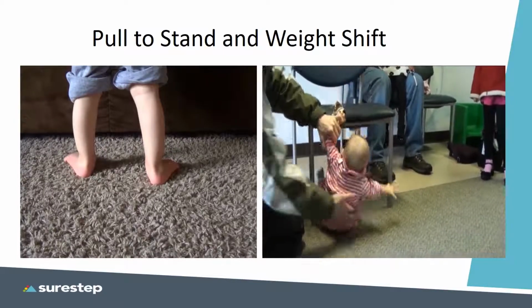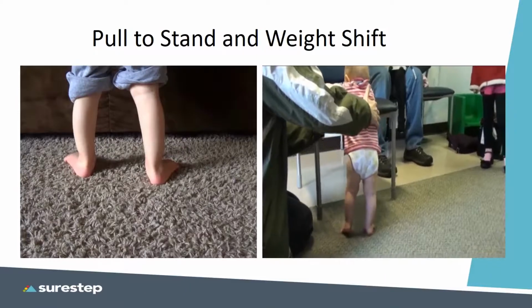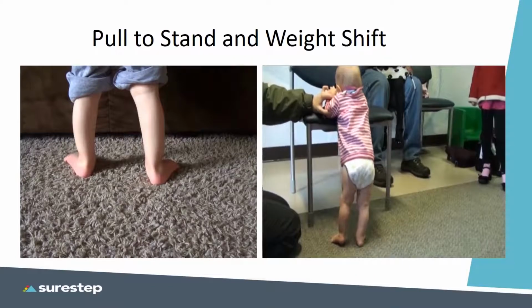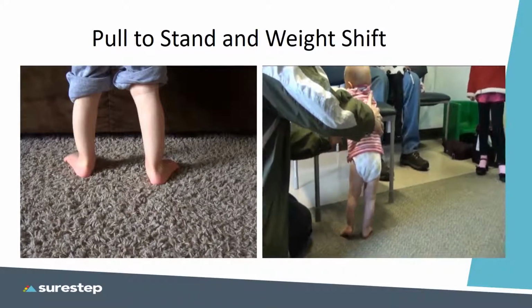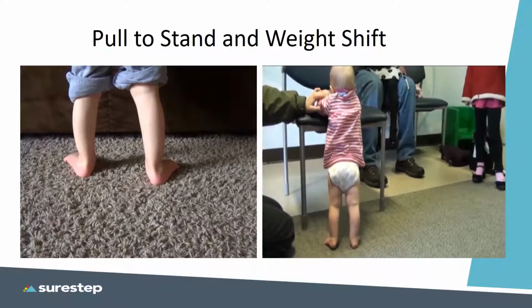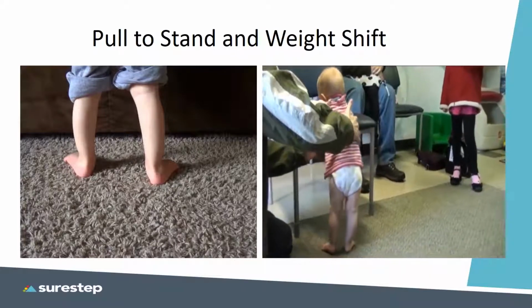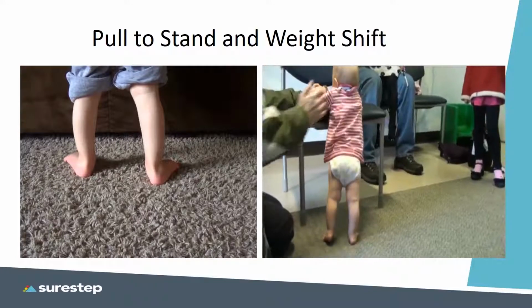In order to avoid building these patterns of abnormal gait and reinforcing these movements, we need to address these children when they pull to stand. When they pull to stand and we see excessive valgus, these are children that we need to treat as soon as possible. The longer we wait, the further they get behind their peers. Again, early intervention is key.